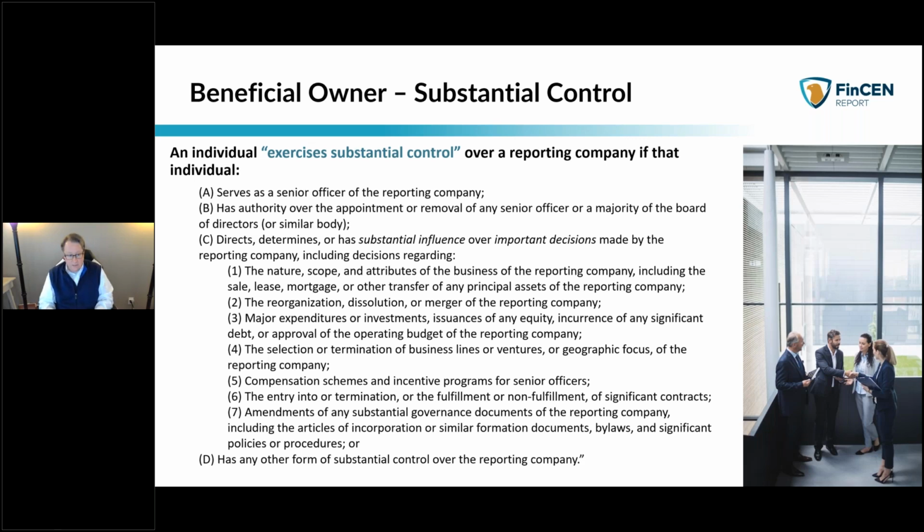In the LLC context, subsection C also plays a role. Imagine, if you will, an LLC that has 5 equal members, each has 20%. So on the basis of ownership percentage, none of them is a beneficial owner, okay? Now, imagine that any major decision requires the affirmative vote of a majority of those 5 members. Well, by virtue of their voting rights, each of the 5 members now has, I believe, substantial influence over important decisions, so all 5 of them would be beneficial owners, even though none of them has more than 25%.